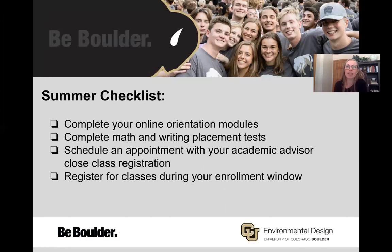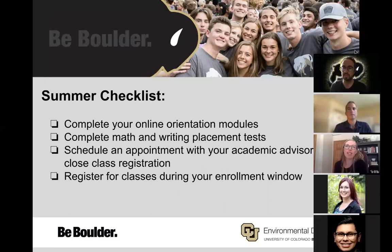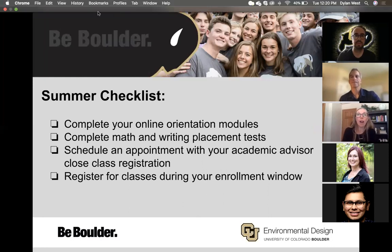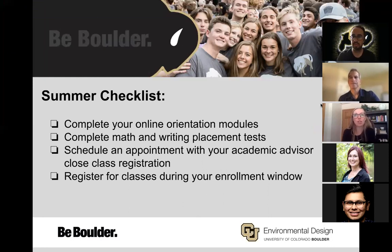The next checklist item is to schedule an appointment with your academic advisor. Many of you have already started to reach out to Dylan and Fernando at the beginning of the summer, and that's great. We highly recommend meeting with your advisor closer to your class registration date because you'll want an opportunity to have your advisors do a schedule check for you, just to make sure you've put all the right classes in your shopping cart and that you've balanced your classes out in a way that makes sense. You're not going to have an overwhelming schedule, and you really are able to fit in time to go work out, meet with friends, and build that community.